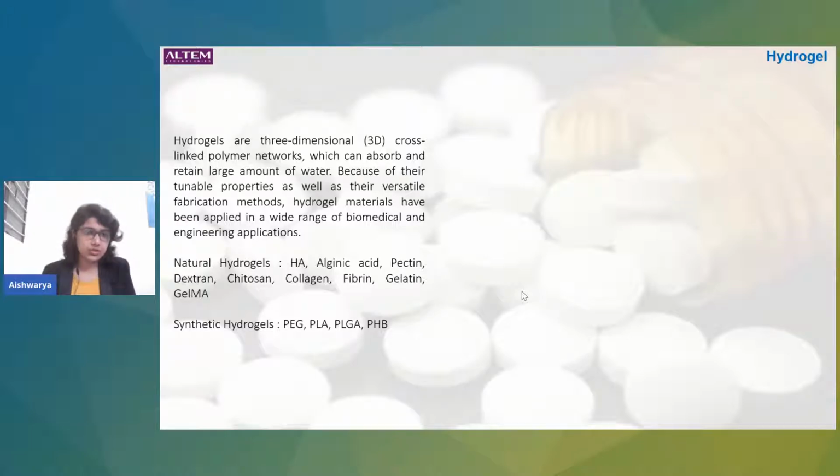If you talk about the types of hydrogels, we have our natural hydrogels, say hyaluronic acid, alginic acid, pectin, dextran, chitosan, collagen. And obviously you've heard of gelatin, fibrin, and GelMA. So these are all natural hydrogels, and then you have synthetic hydrogels, which are PEG, PLA, PLGA, PHB. These materials are quite often heard of, and there's a lot of work happening in terms of hydrogels and the usage of hydrogels in various sections of medicine. When you talk about hydrogels, it's not very simple. The process of extraction, formulation, optimization, characterization, these are all very important words to consider, because that is what is going to help you create the final product.